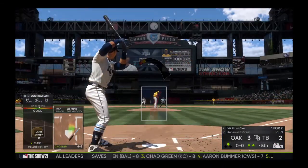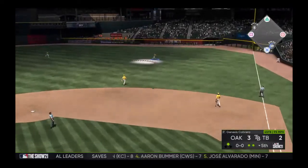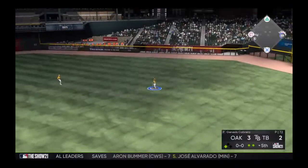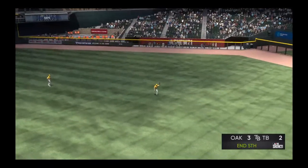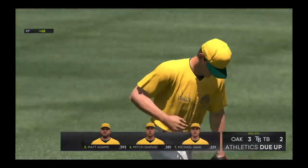Digging in next, Eric Gonzalez trying here to plate the tying run from second. Skied into very shallow right. And no trouble for him as he makes the catch to end the inning. 1 left for Tampa. They trail 3-2.